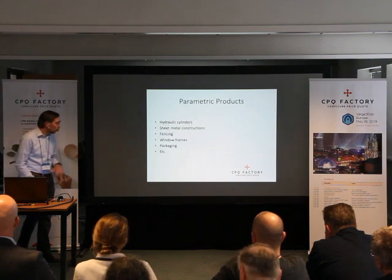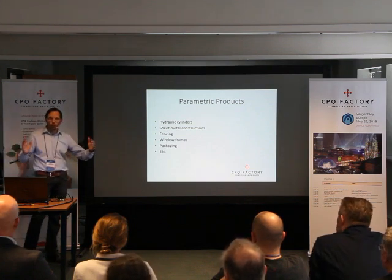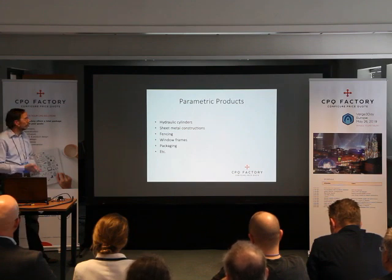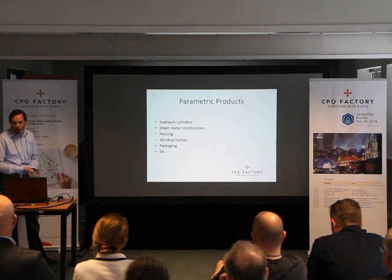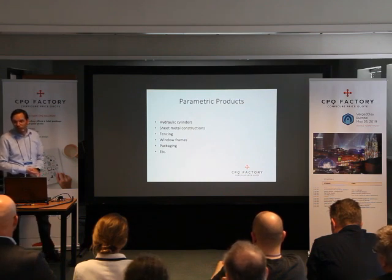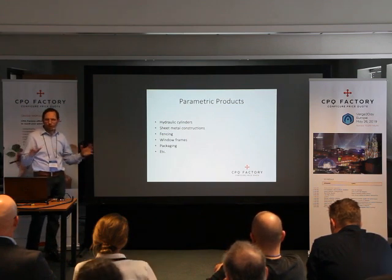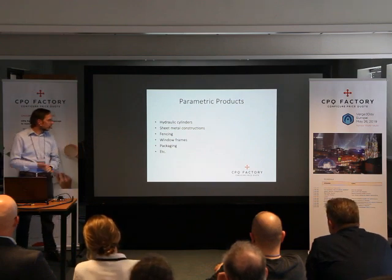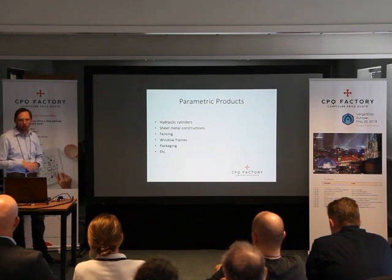What kind of products? Well, hydraulic cylinders are always custom made in length. Sheet metal constructions, fencing, of course, window frames or door frames, packaging, you name it. There are a lot of manufacturing companies who make custom-made products, and I think you also know some companies in your area who make custom-made products.